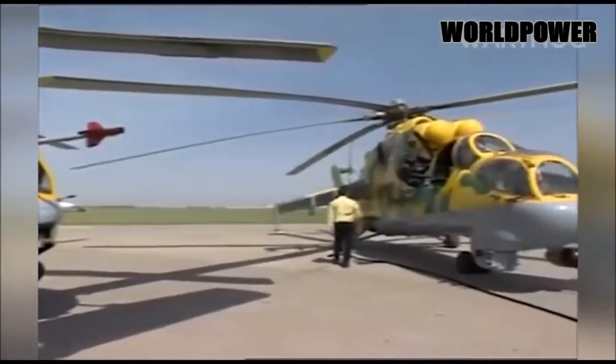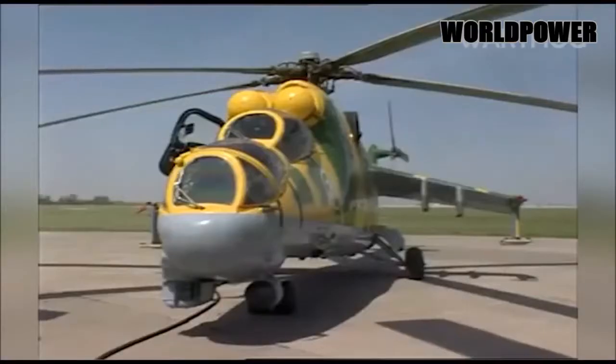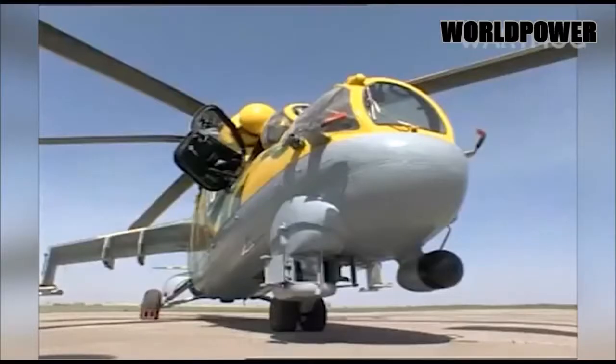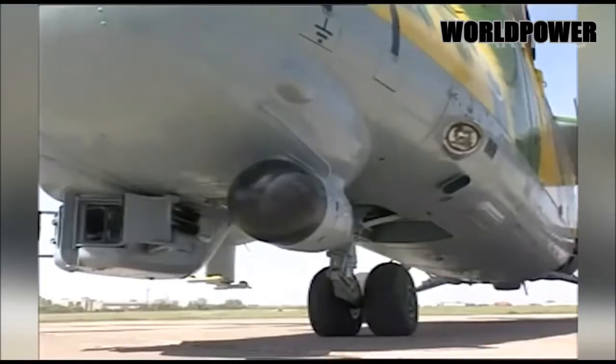Ability when hit by bullets and fragments, and logs fuel leakage within 6 to 8 hours. A radar warning system, IR jammer, chaff and flare dispenser are installed on the helicopter.